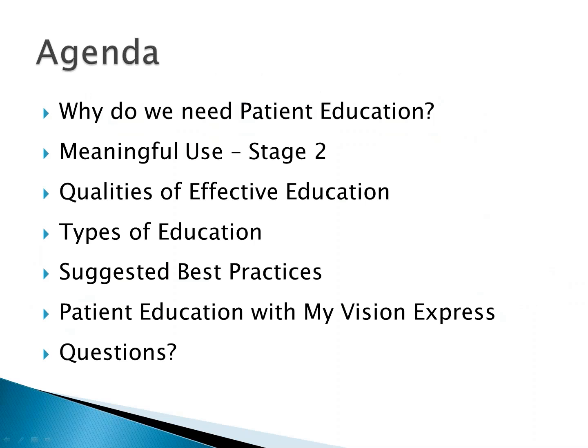So kind of the agenda, what we're going to run through. We're going to go through why we need patient education, how it fulfills meaningful use stage 2, qualities of effective education, the types of education, our suggested best practices, patient education that's now available with My Vision Express, and then at the end we'll review any questions for anything throughout the presentation.